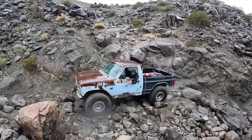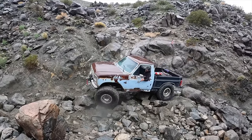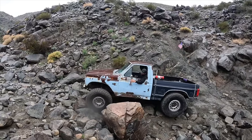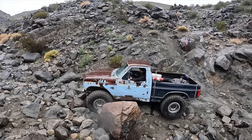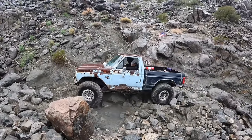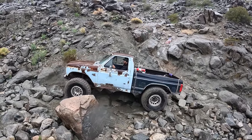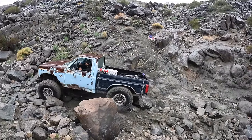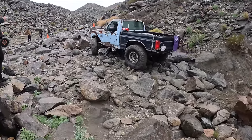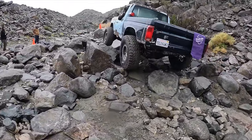Big old front diff. Go up the wall if you can. You gotta stay on the wall. That was my next client.